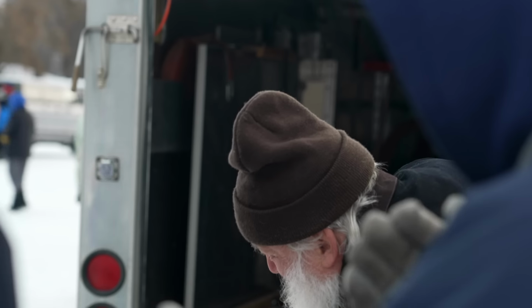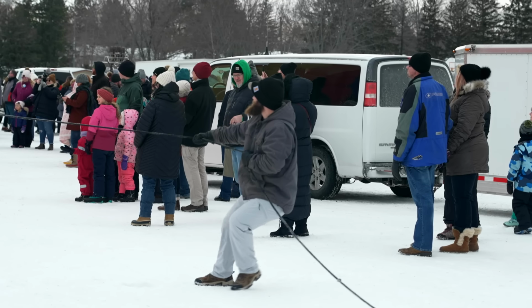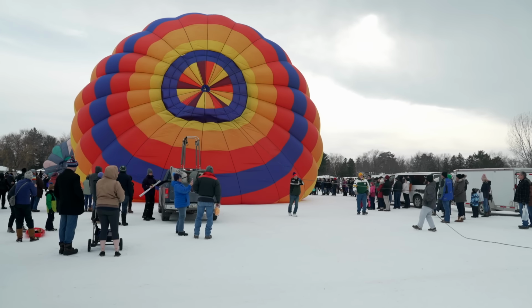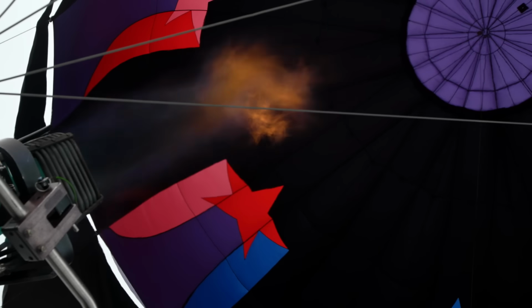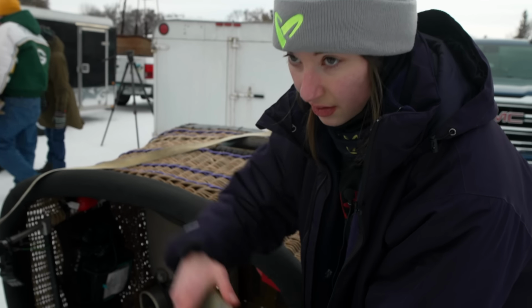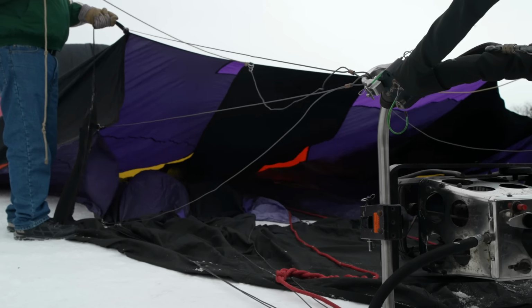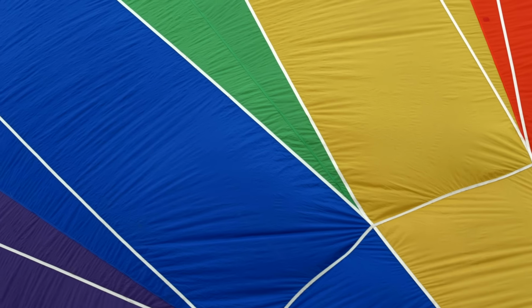For some pilots, flying a hot air balloon in the winter is a new challenge. The pilots this year are coming from, of course, the state of Wisconsin, Minnesota, Iowa, Ohio, Illinois, Texas. So these are my instruments. It tells me how hot the top of the envelope is. Looks easy. Hot air rises, right? We just wait until we fill all of the balloon with cold air, and then we can put hot air in, and that's what makes it rise.